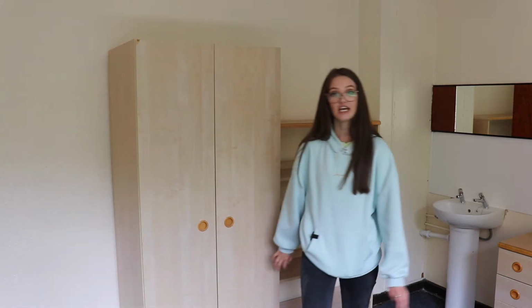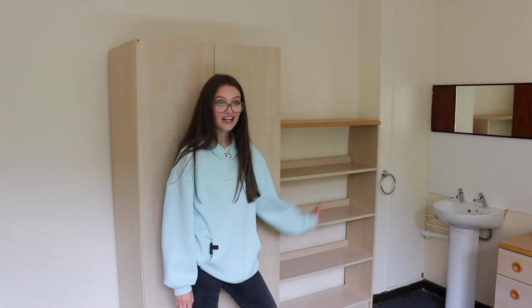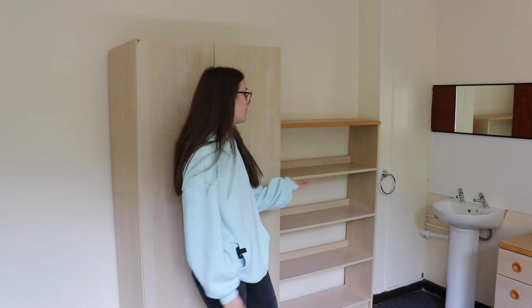Over here you've got the kind of big shelving unit, not a lot of hidden storage, so if you like your stuff hidden and not to be able to see, you need to buy those basket things, which is just an extra expense, isn't it?